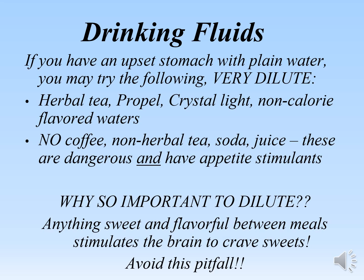Do not drink coffee or non-herbal tea. Do not drink soda and don't juice anything. Don't juice fruit and don't juice vegetables. It's potentially dangerous to do that, and they have appetite stimulants. So don't ever juice fruits or vegetables.